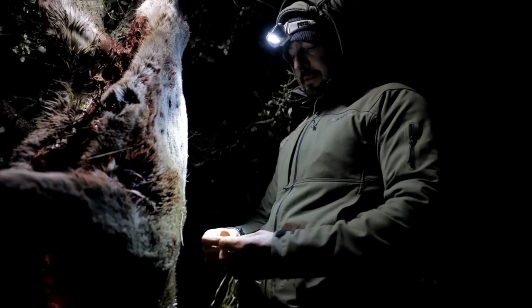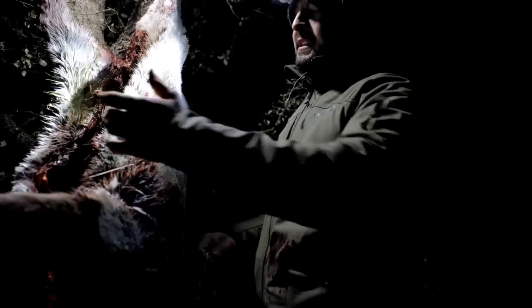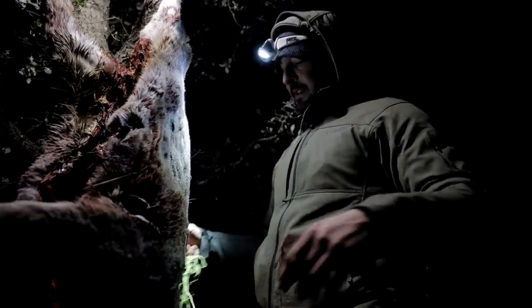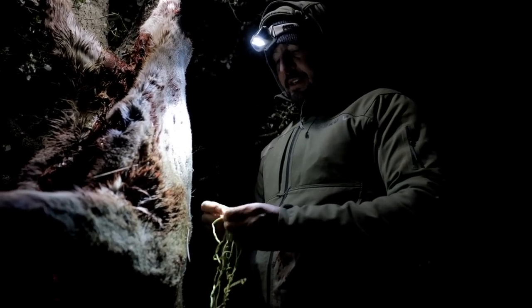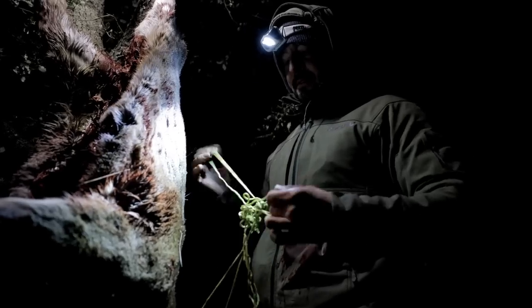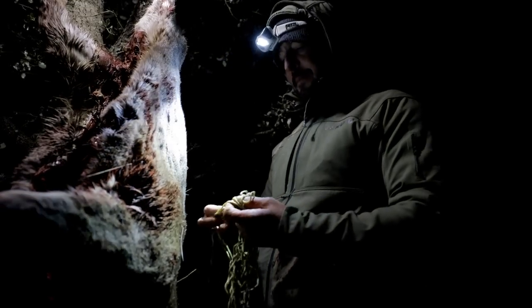So we're gonna leave the roe deer hanging overnight so it cools down. We have removed all the stomachs and everything, so all the cool air from tonight gets inside her. And at the same time we have set up tents, and now we are gonna enjoy a warm dinner under the freezing stars. So super romantic.